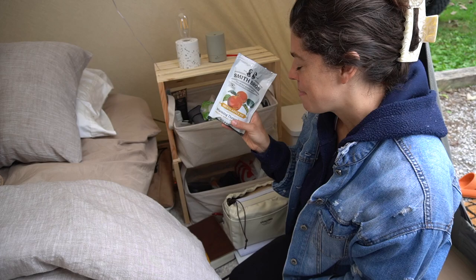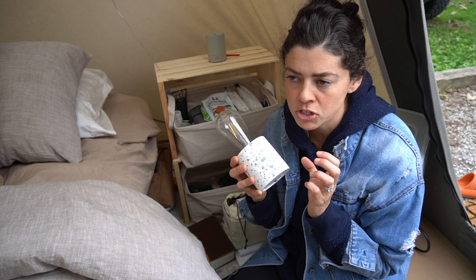And then one thing I would recommend when you're camping is getting lights that are battery operated. It just makes it so much easier, instead of trying to figure out where to plug something in.